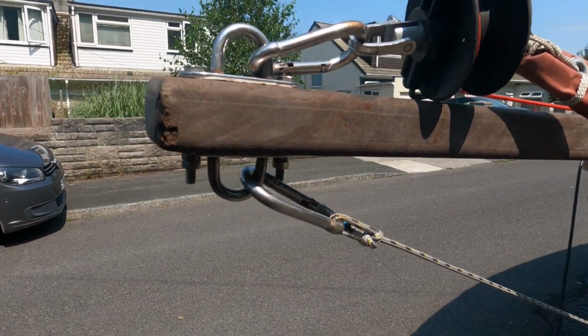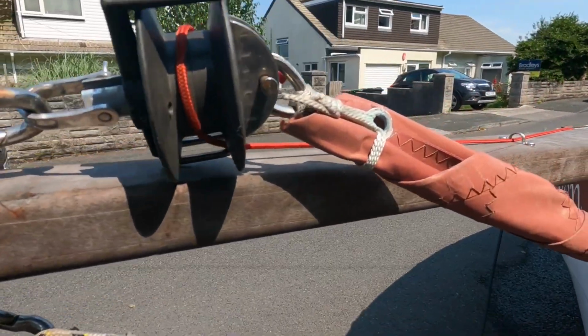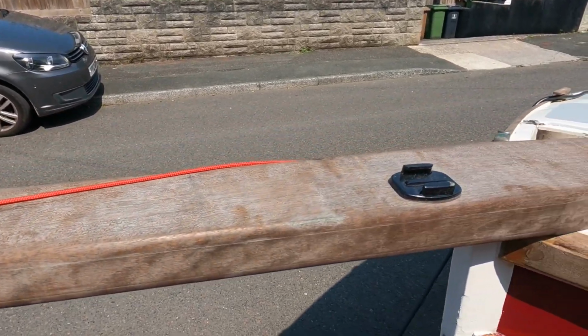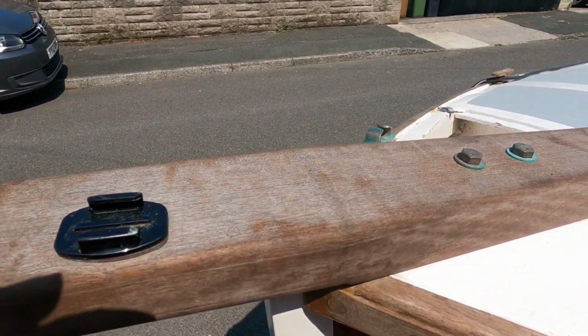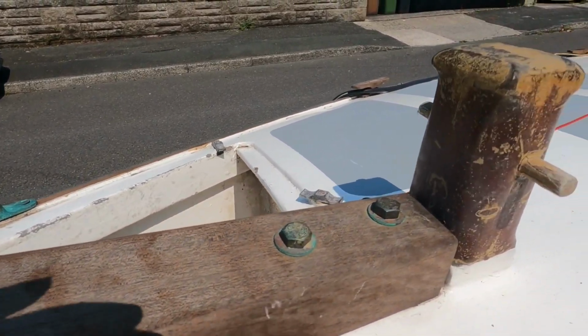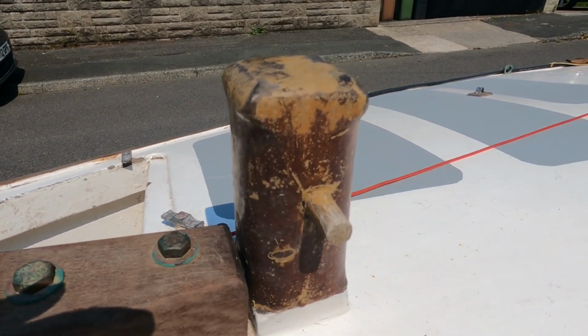The jib has a Barton roller furler controlled from the cockpit. The bowsprit is sustainably sourced mahogany treated with Burgess Marine sealer. It's rot-free and removable via bolts underneath the anchor well.